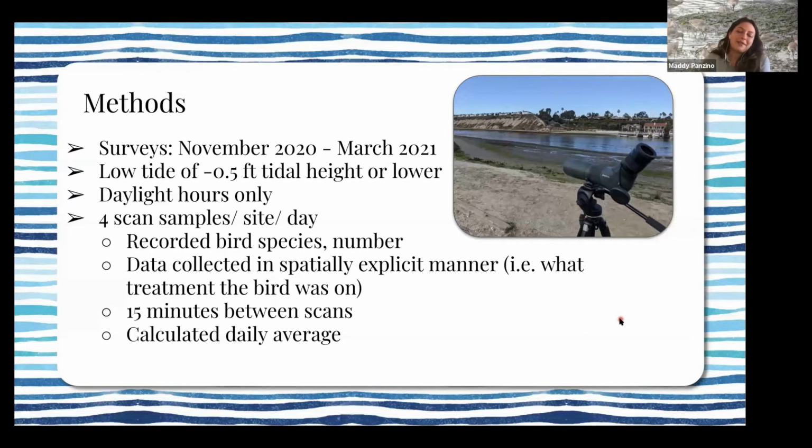So what I did was bird surveys between the months of November 2020 to March 2021. I surveyed during low tide, negative 0.5 feet or lower. That's when the restoration, the oyster and eelgrass beds, were exposed or mostly exposed. I surveyed only during daylight hours, and I did 4 scan samples at each site every day that I went out. I recorded the bird species and number, and whether they were on the control plot, the eelgrass plot, or the oyster eelgrass plot, etc. Like I said, I did 4 scan samples, spaced out every 15 minutes, and then calculated a daily average for that day, for that site.